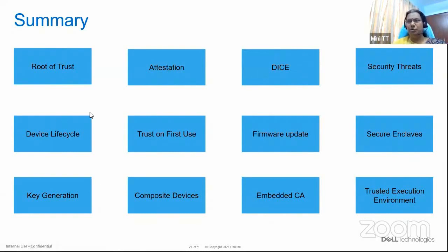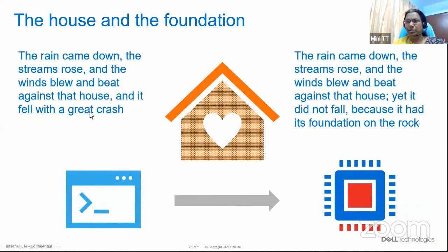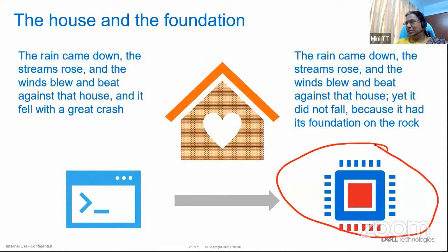So to summarize, what we are coming to and then telling is, like, this is the house that we are trying to construct. That is the software house that we are trying to construct. And if we are talking about the house construction, the underlying hardware that behaves as the foundation on which we can build the security. So whatever comes, whether it is rain or the streams that come, if you don't build the house on an underlying solid platform, then the software alone will not give you the security that is required. Instead, we build based on the underlying hardware, so that we get the security that can withstand various kind of attack scenarios that can happen.